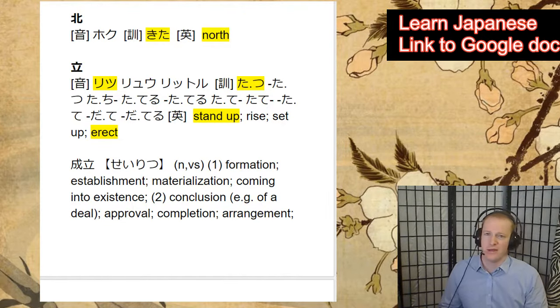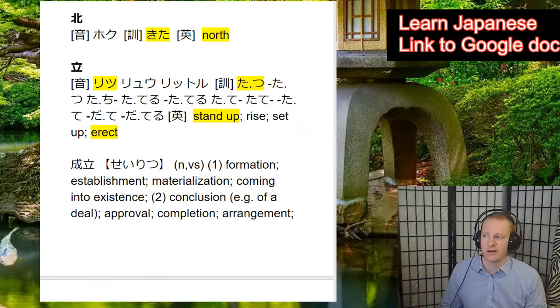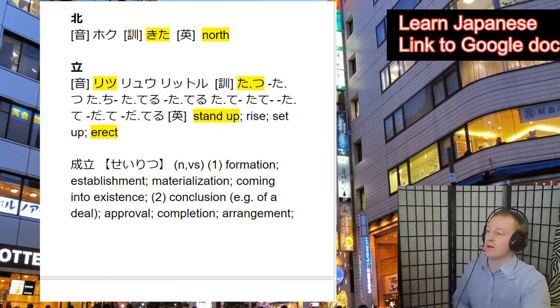Okay, and then eventually I had one person go, yeah, well, I don't know where north is. I was like, oh no. So then I had to think of a different way to explain it. Okay, but I did use that for quite a while.